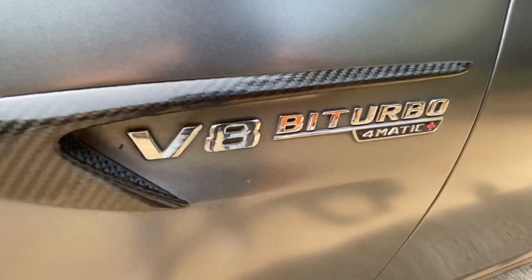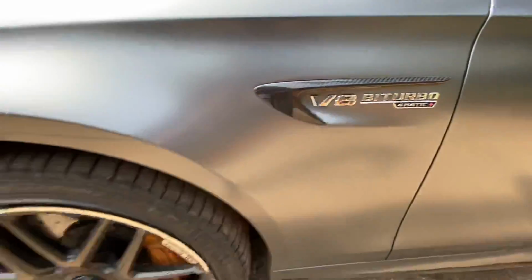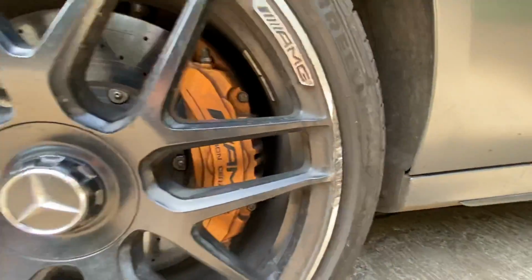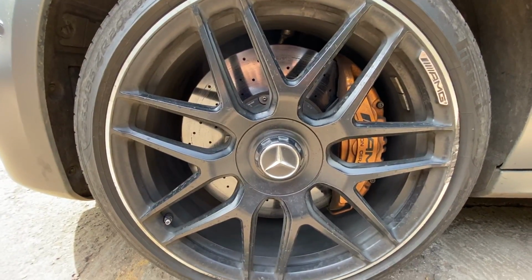It says V8 bi-turbo 4matic plus because it's got 8 cylinders, it's got twin turbos and it's got 4-wheel drive as well. AMG wheels look really nice. It has got carbon ceramic brakes. Yeah, that's right, carbon ceramic. Okay, it's chipped off a little bit here, but the wheels are absolutely sensational. The tire size happens to be a 265 35 20.